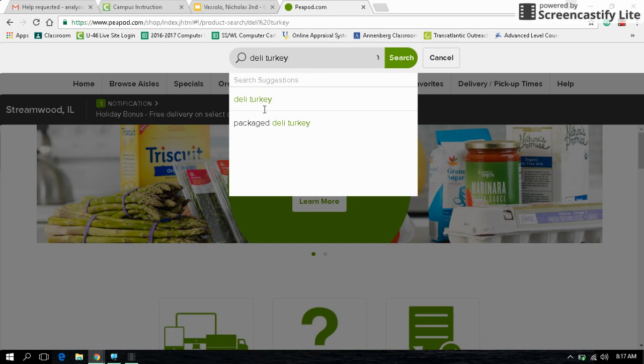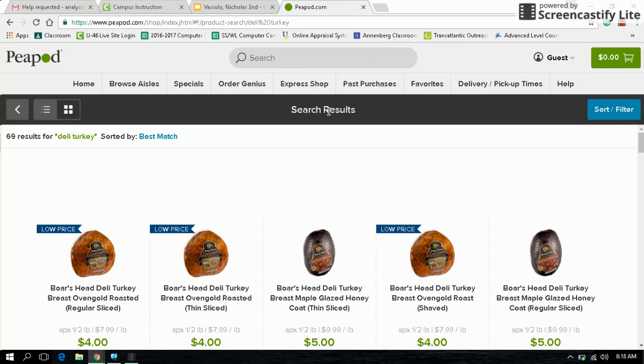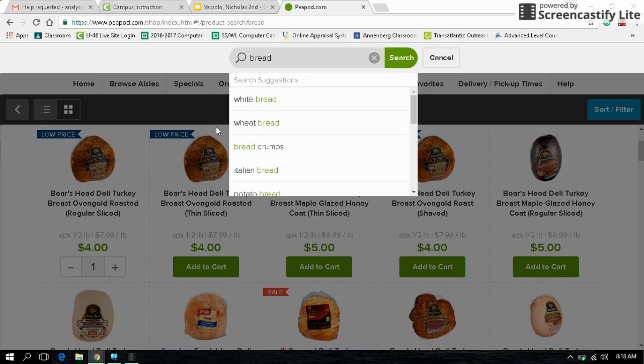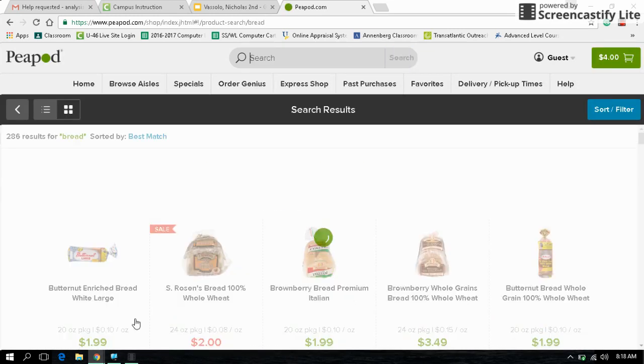Here we go. So approximately a half a pound of this Boar's Head deli turkey sliced is going to be $4. That's about a half a pound. That's about what you would use in a week to make sandwiches, right? But what else do you need with those sandwiches? You're going to have to buy a loaf of bread. And then you go and shop for the loaf of bread that you want.